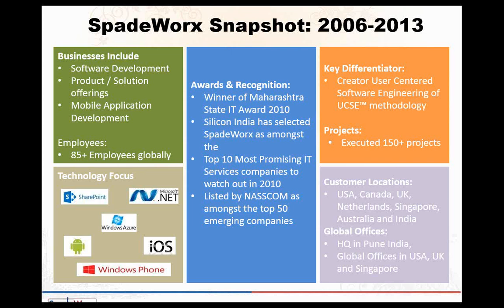The key differentiator SpadeWorks offers to customers is its user-centered software methodology. SpadeWorks has a trademarked UCSE methodology. It is user-centered software engineering, which is more focused on the end consumer of the application rather than engineering artifacts. So the complete solution conceptualization, development, and delivery is focused on the end consumer of the application. This helps in delivering innovative and intuitive applications to the customers.